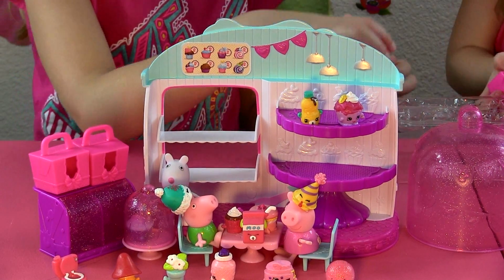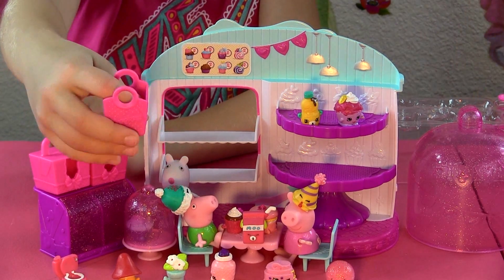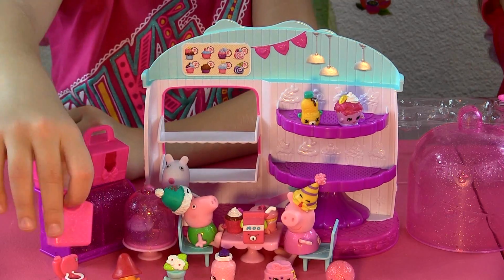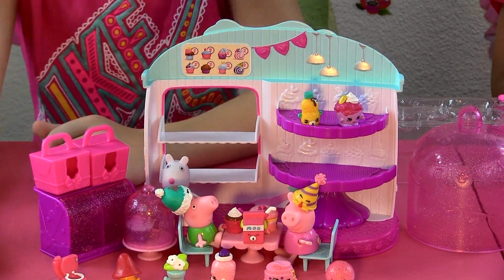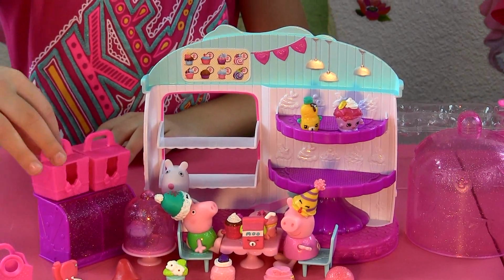Who did you get? Whoa! Egg chick, cool! And guess what? They're pink! Whoa! And the yellow color! So, if you guys want to take any sweet treats home, you have a bag and a sweet treat bag. Cool!